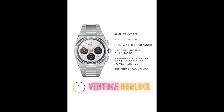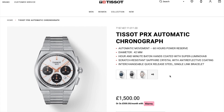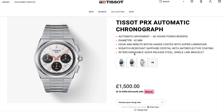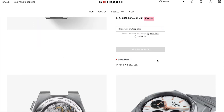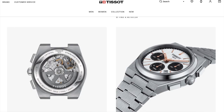The Tissot PRX is considered by many to have been the hot watch of 2021 and helped revitalize and kick off the integrated bracelet fashion revival that we've seen recently. This watch itself has a 60 hour power reserve, a diameter of 42 millimeters, and it's also got scratch resistant sapphire crystal and AR coating over the front of it. They do have a quick release bracelet on this one. I'm not sure why they've bothered. Again, it's integrated. Why do you need to do that? You don't need to do it.